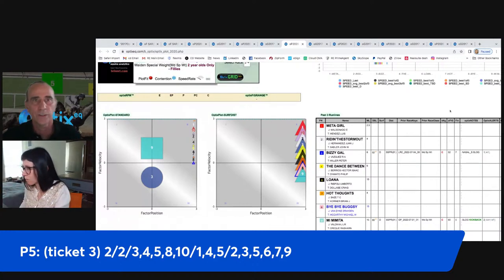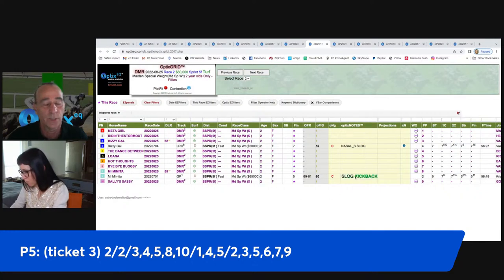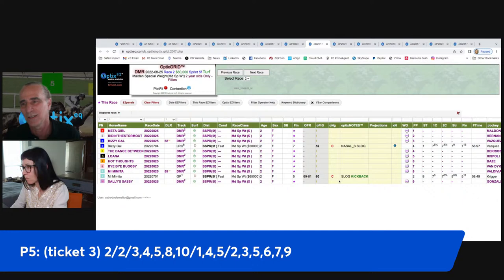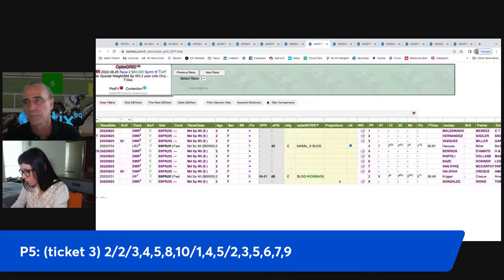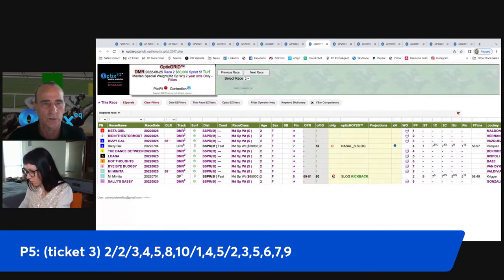Okay, so race 2. I guess if you're playing the pick 4 here, we told you the 2 was working well. 5 had kickback in his debut. 9 had kickback in his debut, but I'm a little concerned about the whole idea about Gulfstream horses translating. So the 2 looks like the horse, Emily.